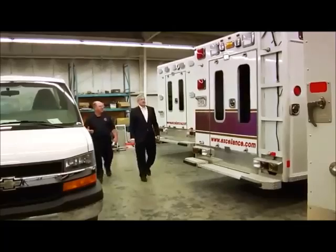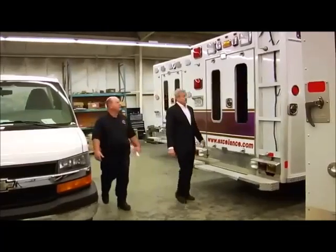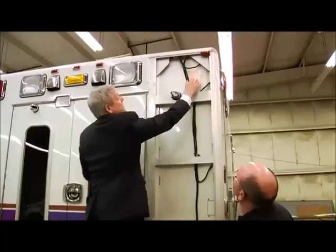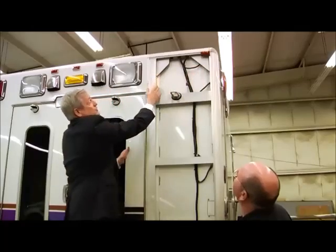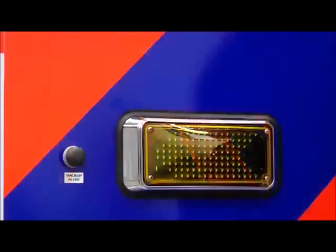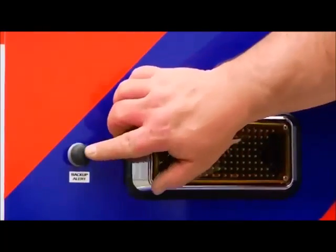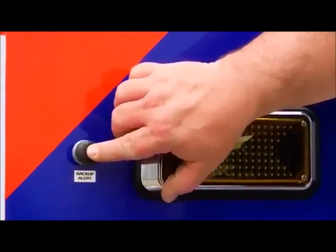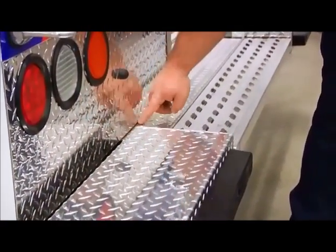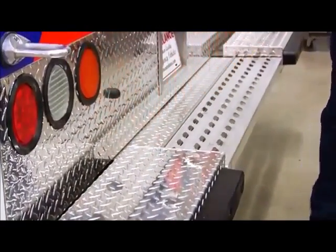Final assembly is where Excellance really excels in helping the Richmond Ambulance Authority get some of the items that we wish to have in our ambulance, such as the backup cameras, road safety driving systems with backup spotter buttons for safety. We're talking about the crush bumpers on the back for added safety in a collision.